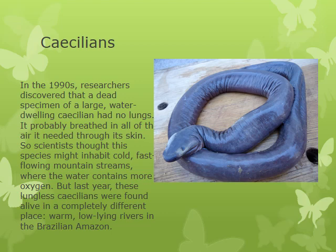In order for that to work, they said, okay, then it has to live in cold water, because cold water holds more oxygen, and it has to live in fast-running water, so the water's constantly moving past it. Turns out, though, when they found it alive, they found it in warm, low-lying rivers in the Amazon. So slow-moving, hot water. And they're like, we don't get it anymore.